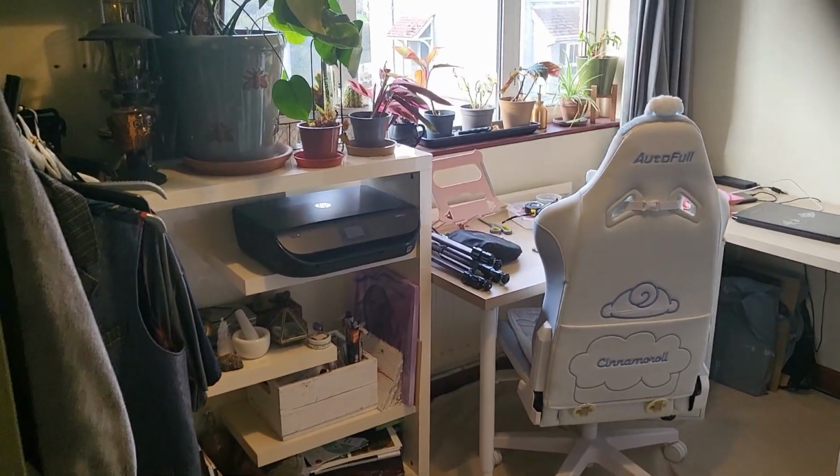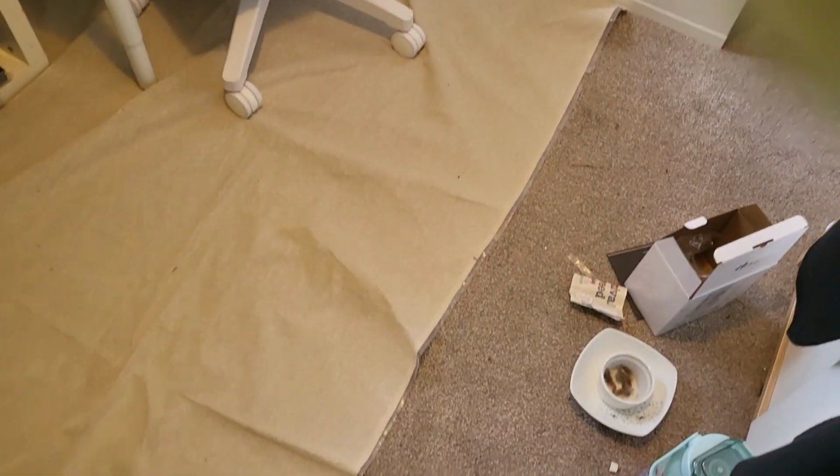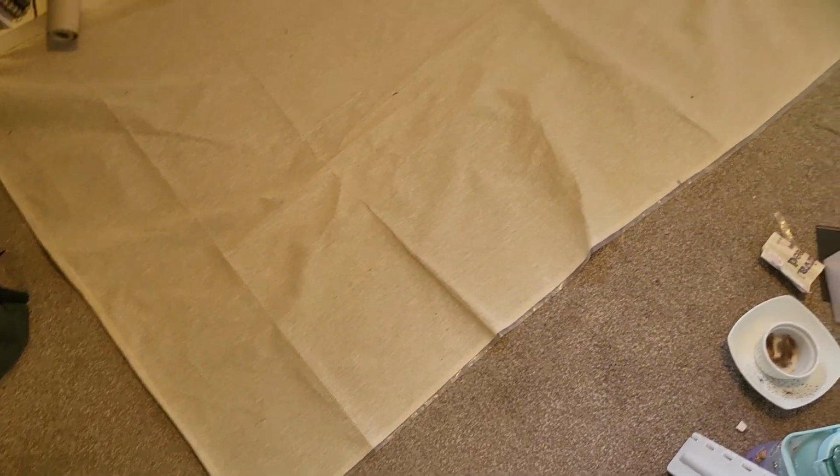So this is it so far. It's quite a way off from finished. I need to tape this down. I'm waiting for the tape to arrive today.